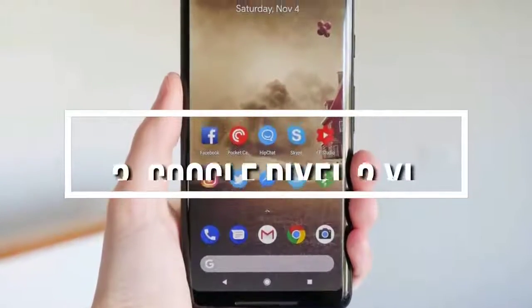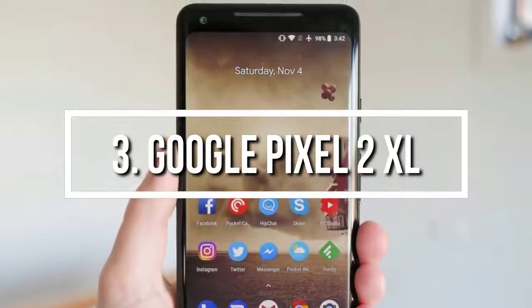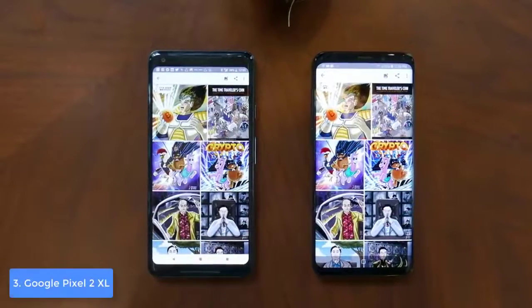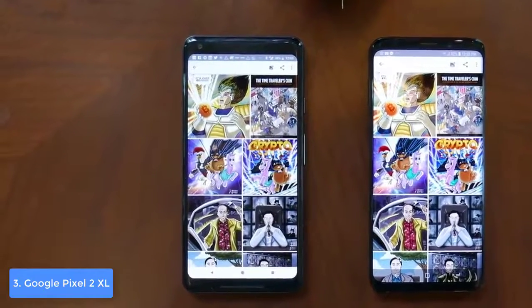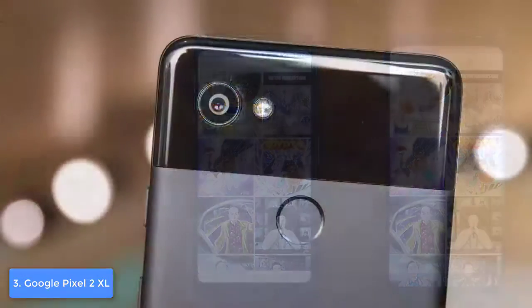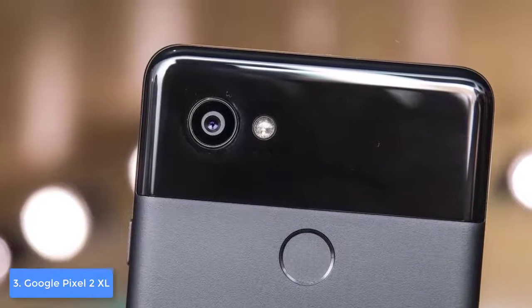Next stop, at number 3, we have the Google Pixel 2 XL. The Google Pixel 2 XL is a huge player in the Android world, and it is strong enough to compete with the toughest competitors on the market. From a design perspective, the Pixel 2 XL comes in two different color editions, such as the black, which we are currently reviewing, and the black and white edition, but take in mind that they have the same functionalities, so the only thing they differ is the color.